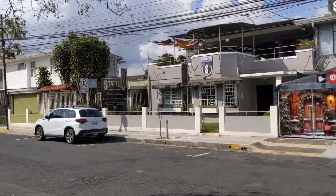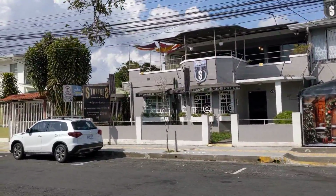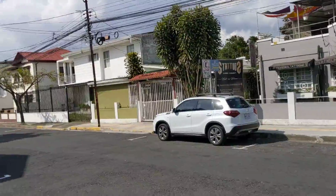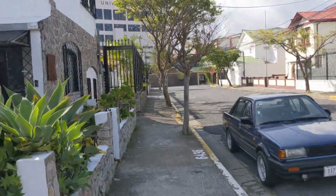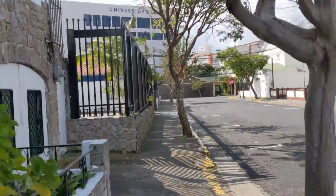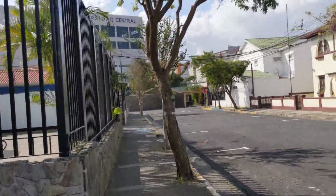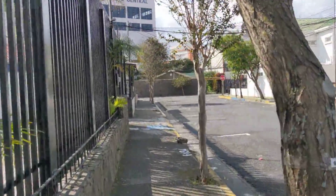Can't see what this is. You get to make art for a living, so that's some type of art gallery or tattoo parlor. Also very apropos of the neighborhood. Some of these buildings might be residential or Airbnbs or more traditional hotels, bed and breakfast, that type of thing. And over there we have Universidad Central. There's a lot of universities between Santiago Central and then moving eastward.